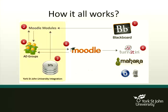And then we've also incorporated, or started to incorporate, a number of external systems into Moodle as well. So we've already mentioned Turnitin and our audio tool. We've also adopted Mahara as the portfolio system across the university. That's in pilot phase now and will be rolled out this September.